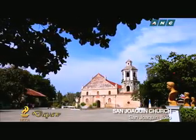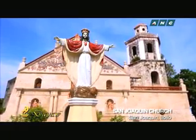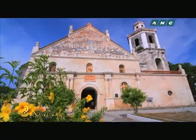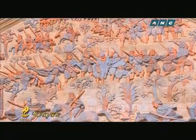The Church of San Joaquin in Iloilo is another Augustinian jewel that must be preserved. The facade depicts a long-forgotten but important Spanish victory, the Battle of Tetuan in Morocco, in which the Moors were defeated.